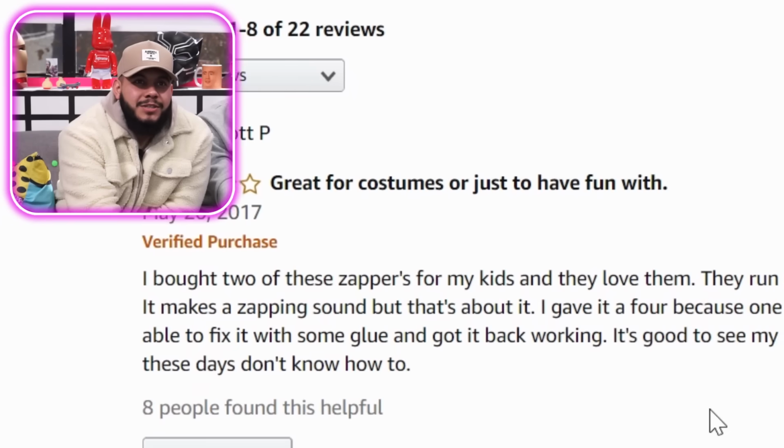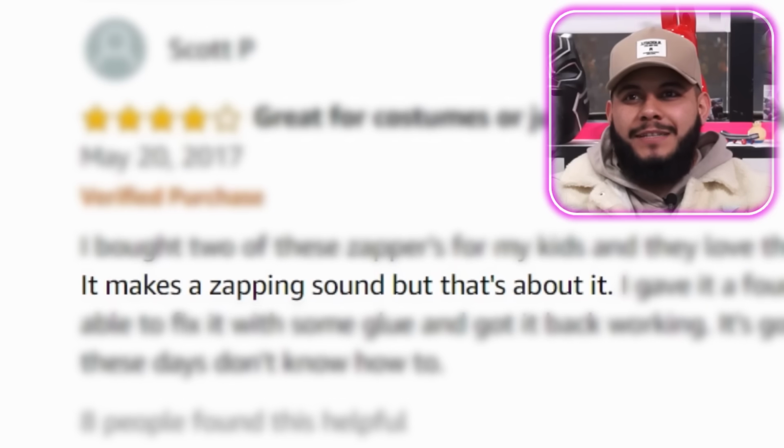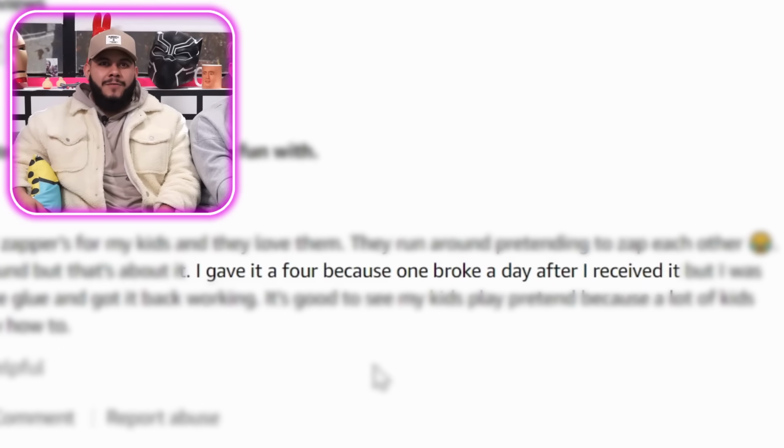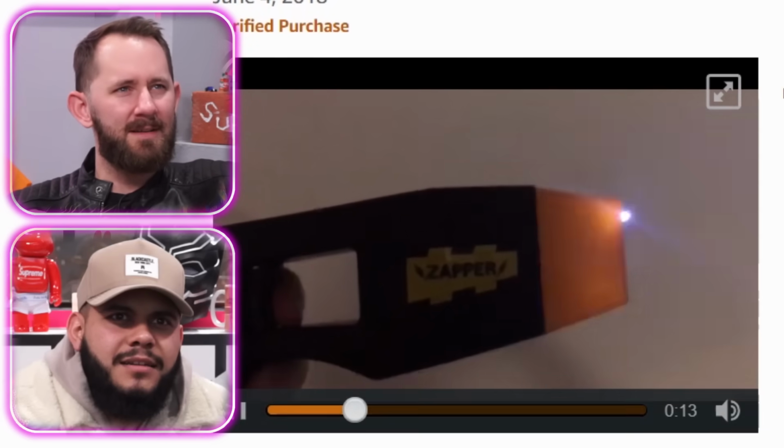Zapper toy. "I bought two of these zappers for my kids and they love them. They run and pretend to zap each other. It makes a zapping sound, but that's about it. I gave it a 4 because one broke the day after I received it." "I gave it 4 out of 5 stars, 80% because it sucks." Yeah. Oh my gosh. That's kind of realistic.